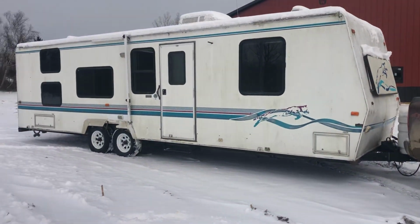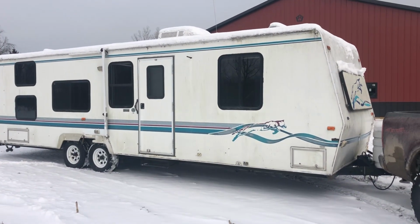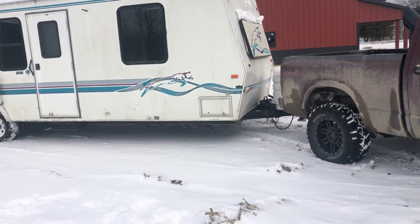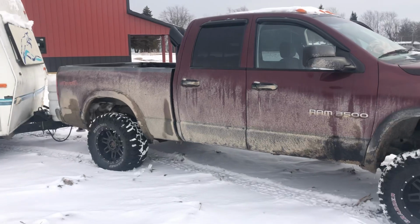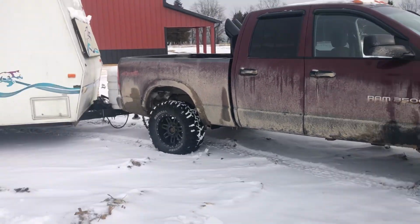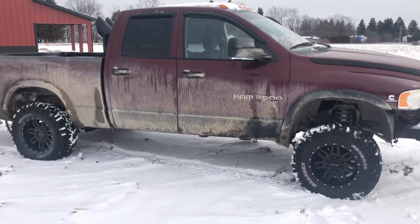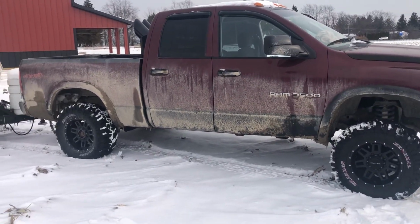But anyway, we got this guy here. We're going to hang out in it, camp in it, maybe do some coyote hunting out of it. And we'll go from there. So thank you guys for watching. This is kind of a little video about why we brought the camper to the farm in the snow, and a little video on my Dodge and why she means so much to me.